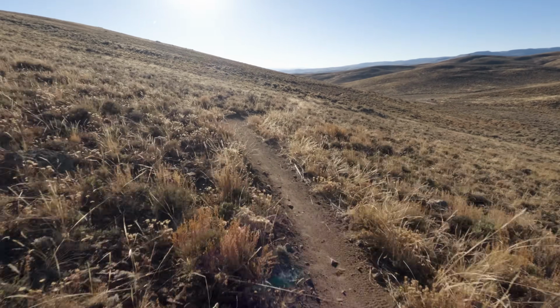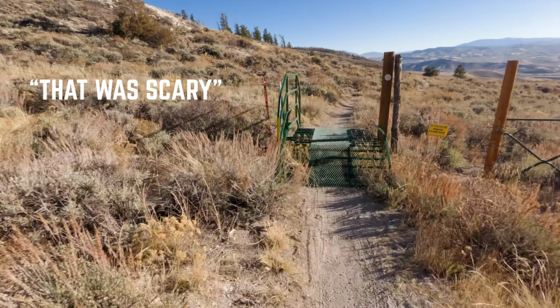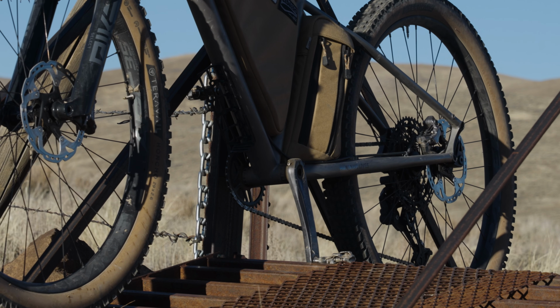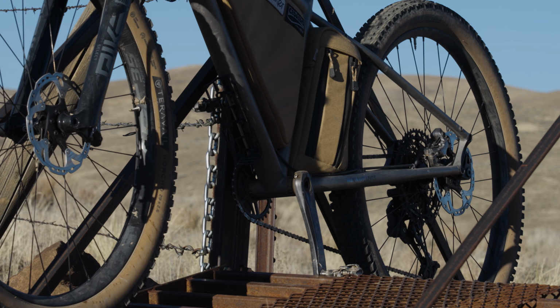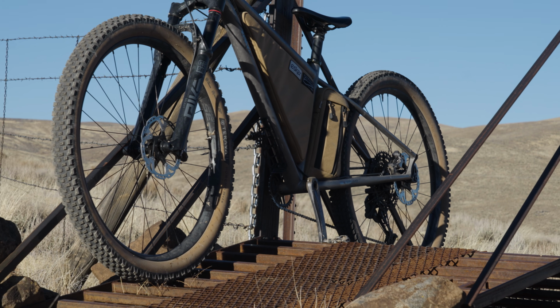And because of the longer wheelbase and lower bottom bracket, I definitely had to pay more attention and be careful with pedal strikes, or even bottoming out the bottom bracket, but there was always a little bit more clearance than I had anticipated.